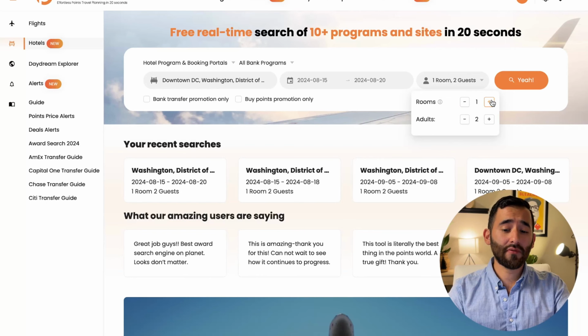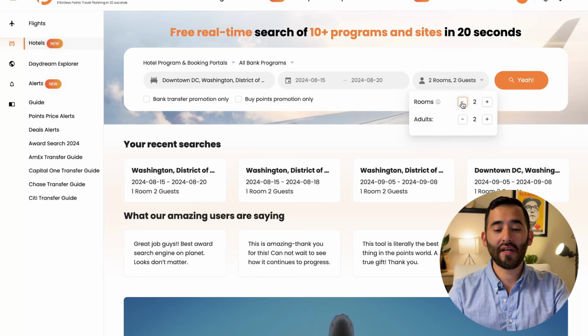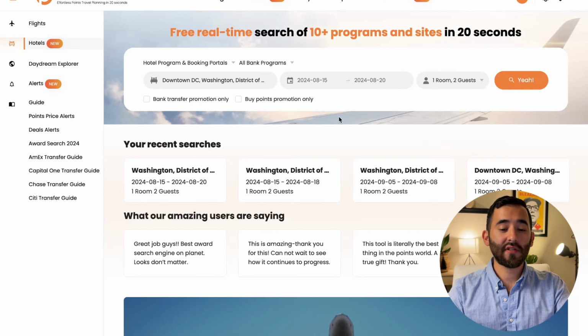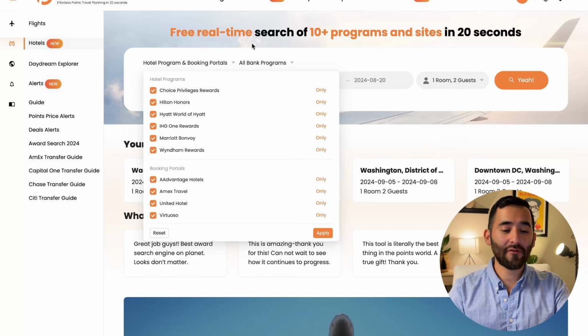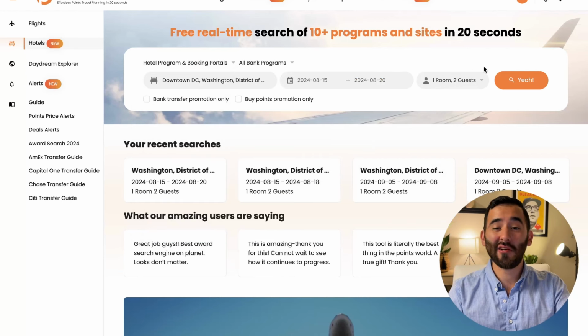You can search by multiple rooms, as many as 3, but it does give you a note here that most hotel programs only allow you to book 1 room at a time. So just go ahead and keep that as 1, and then you can search for as many as 4 adults. It doesn't let you filter by kids, so that's something that you will have to do on the back end. We'll just search for 2 guests, and they do have these 2 options here. These are very niche situations, and you would only want to do that if you know what you're doing. They also let you filter by hotel and by banking program. I like to keep these open because you can also change those later on. So then you just select yeah, and it will search.